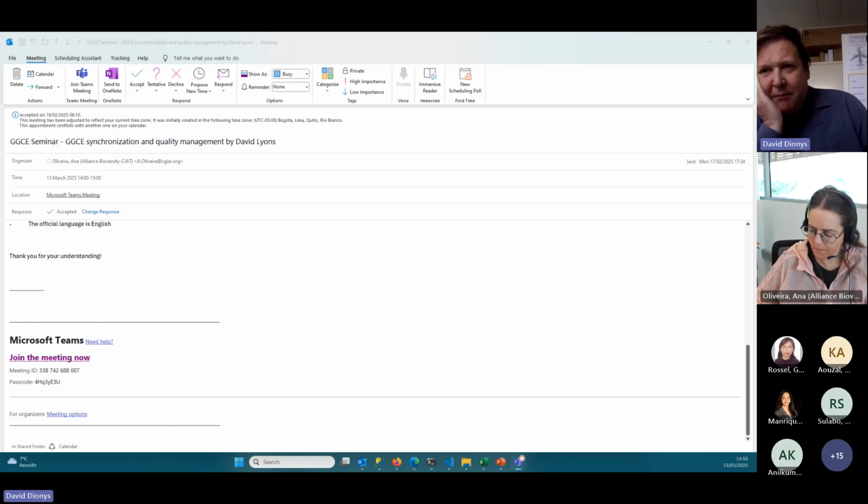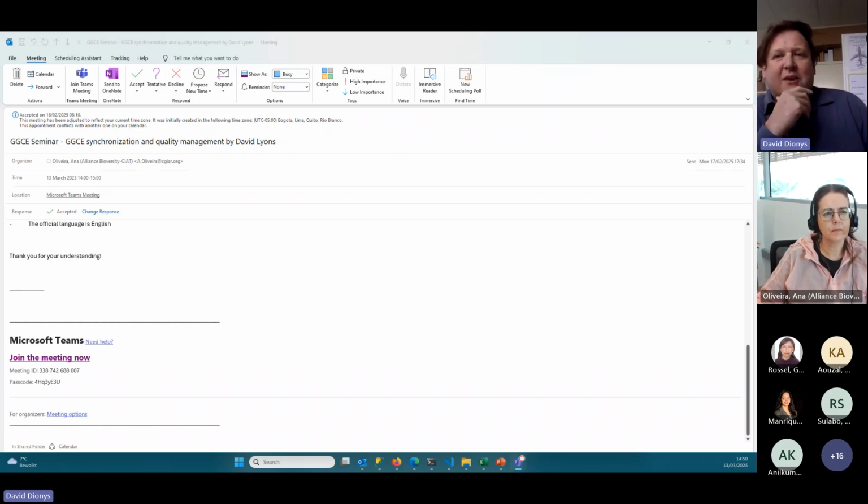So yeah, I look at which are the data that we want to synchronize. Is the data consistent? If it's not consistent, which data is inconsistent? And then I start ticking the boxes like, okay, the geolocation is wrong. Then I will have the flow to update the geolocation.